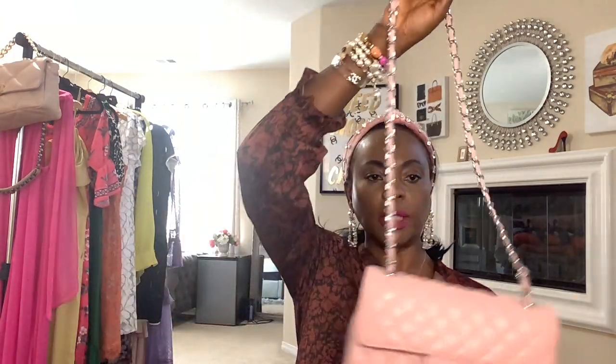So, I just want to enjoy this dress. I just think this dress is beautiful. And I still got my little CC, my Chanel, even though it's gold, but we've got some silver crystals on there that will go with the silver hardware. You guys see how short this is?